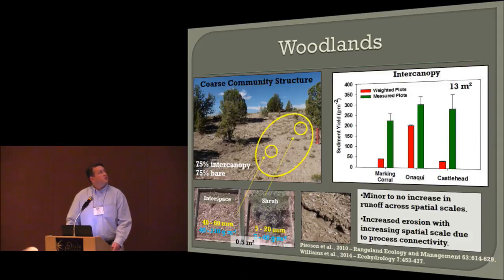But also we've conducted experiments over the 13 square meter scale, sort of indicated there by the large oval in the upper photograph. And one of the ways we can understand how these sites function hydrologically is compare what we're measuring at the small plot scale to what we get at the large plot scale. And we can area weight small plot values into the larger plot scale and just see how things change across spatial scales. That's really what we're trying to do here.